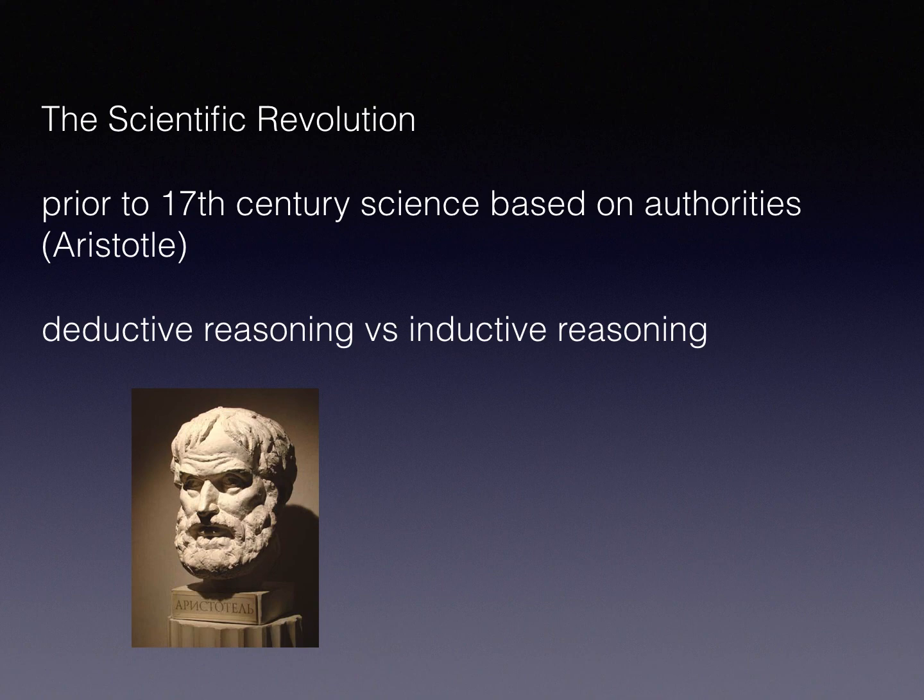Well, prior to the 17th century, all science, or what they called natural philosophy, was based on established authorities, and these tended to be the ancient Greek natural philosophers, most notably Aristotle, but also the Greek astronomer Ptolemy.